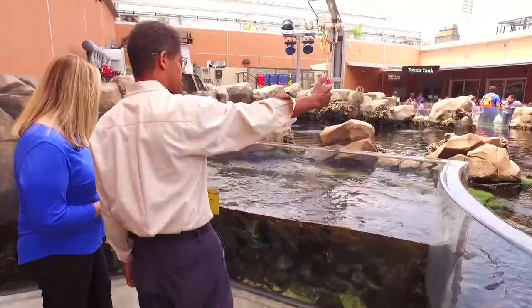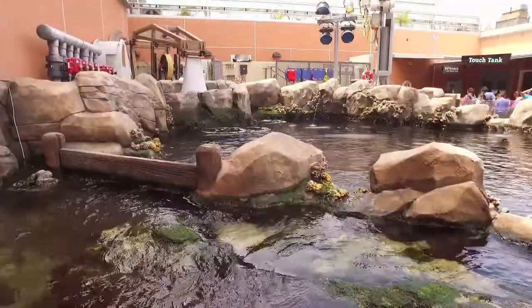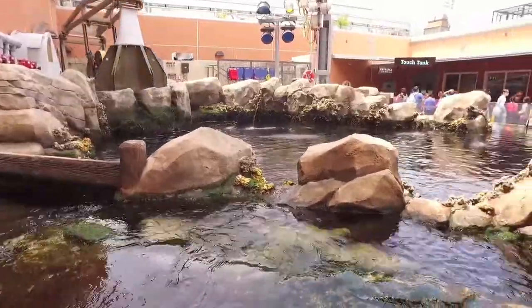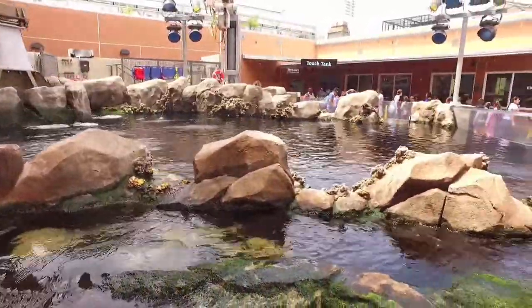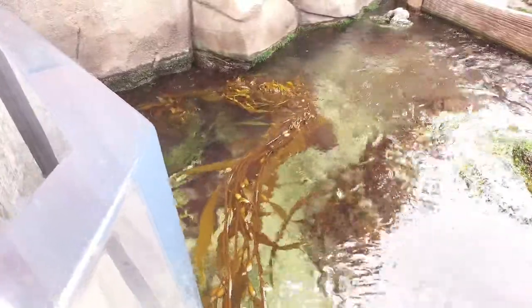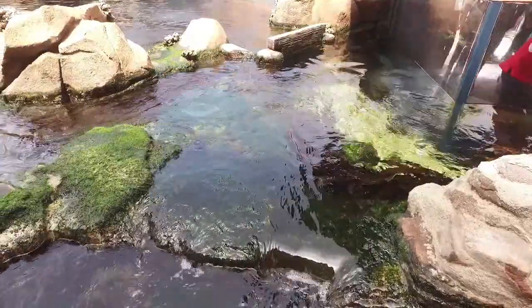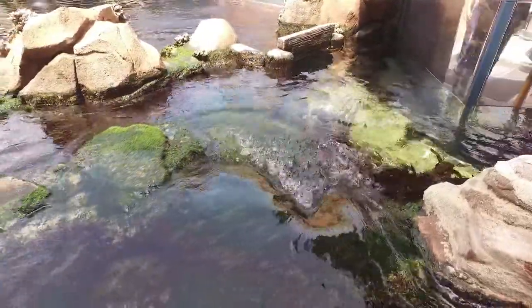That's a touch tank. You see the line of kids, many of whom are waiting to just touch the animals. This is an ecosystem that is an extreme zone because the tide pools are sometimes dry, they're sometimes wet, and then the tide has such energy when it splashes against the animals that they have to be able to cling to where they live without being washed away.